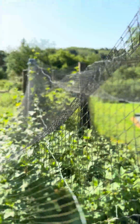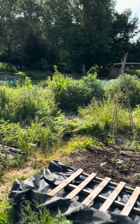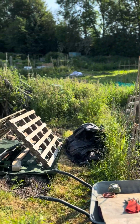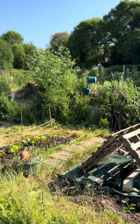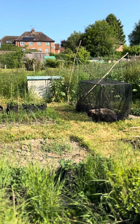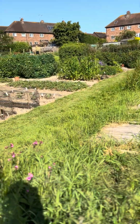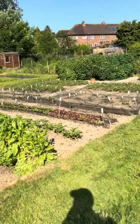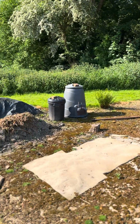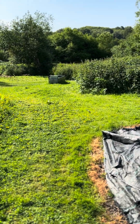I think anything you do outside needs to be for you and others, whether those others are insects, animals, biodiversity. But as you can see, my approach to allotmenteering is very difficult on me and different to other people's. But hey ho, wouldn't it be boring if we all did the same?